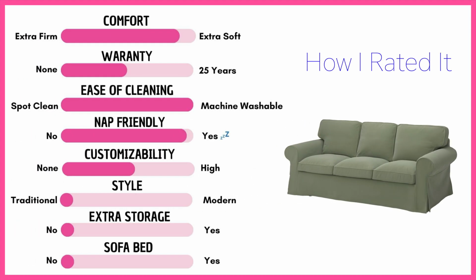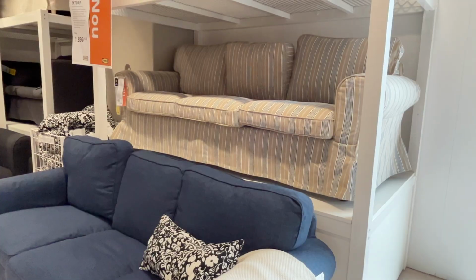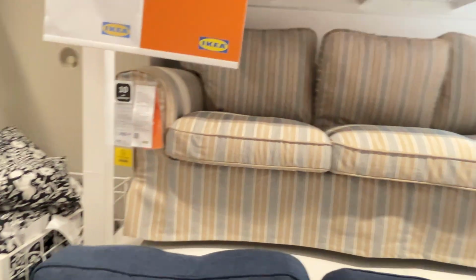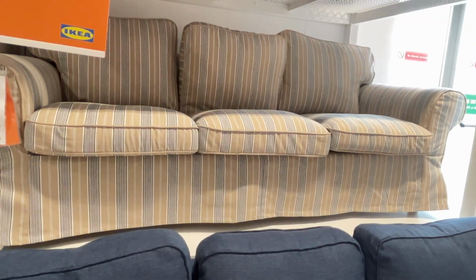Comfort wise, EKTORP is super plush, extra soft with nice tall back cushions that give great support, even if you're on the taller side. Plus the cushions are reversible, so you won't get those annoying indentations over time. And yes, like most good IKEA sofas, it comes with that 10-year warranty. Honestly, I recommend the EKTORP without hesitation.